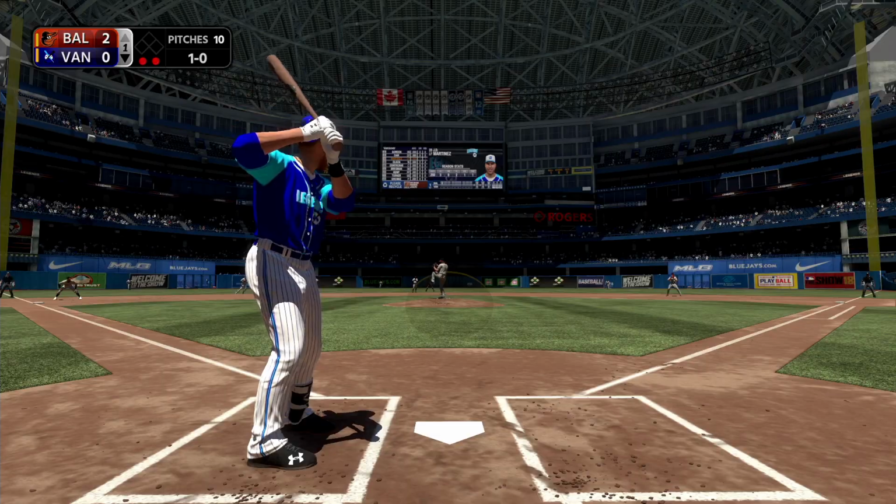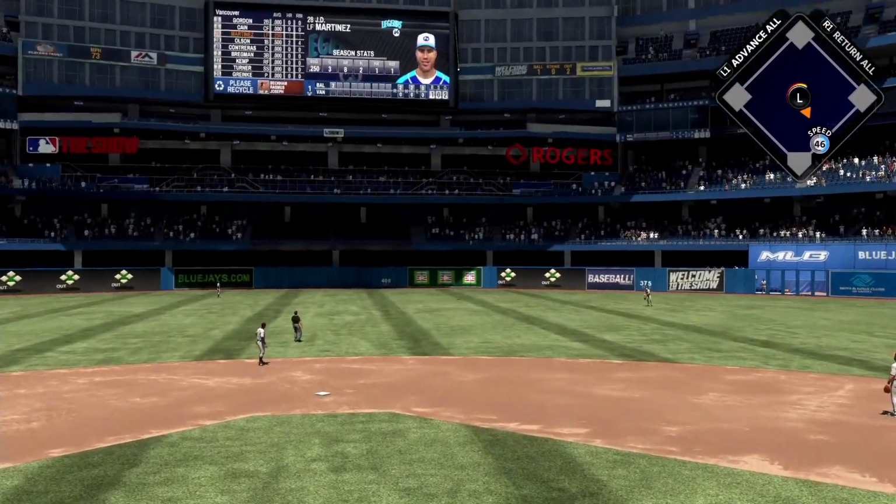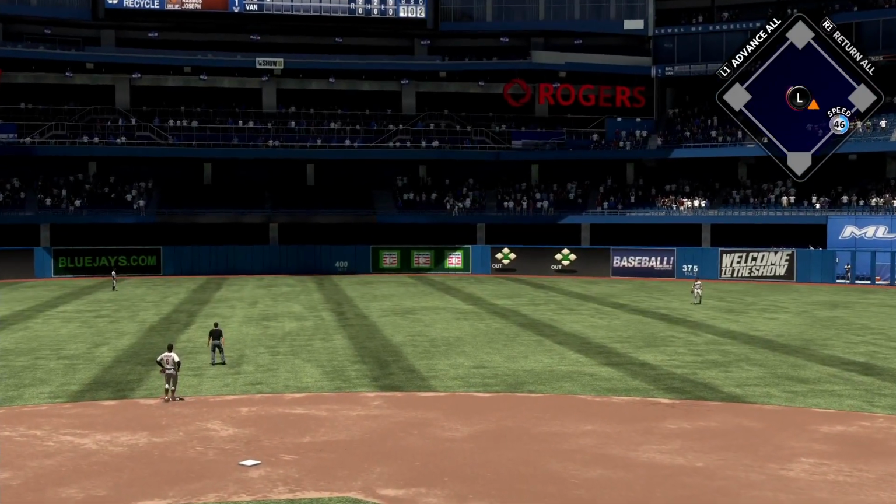The 1-0 pitch is crushed to straightaway center. No doubt about this one. That ball is gone.